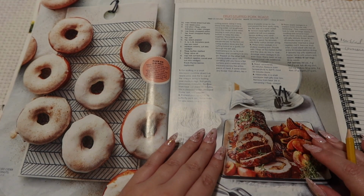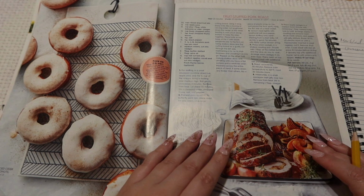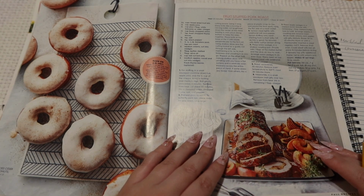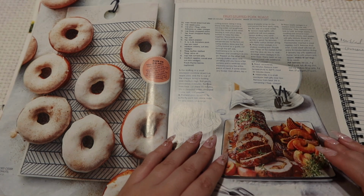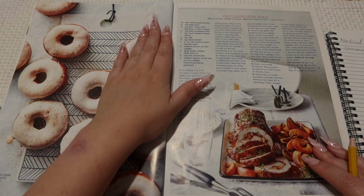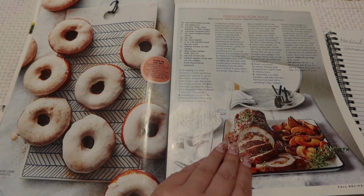Fruit stuffed pork roast. I mean, that sounds good in theory. I'm not a huge fan of stuffed things, you know? Stuffed meats, I don't know. I'm not a huge fan. I'm okay with the meat by itself. What do you think? You're good? Okay.